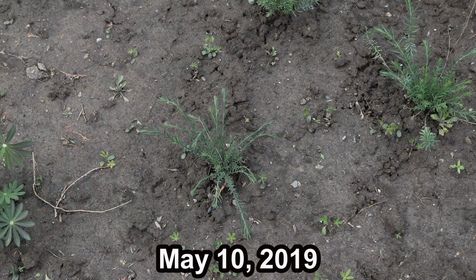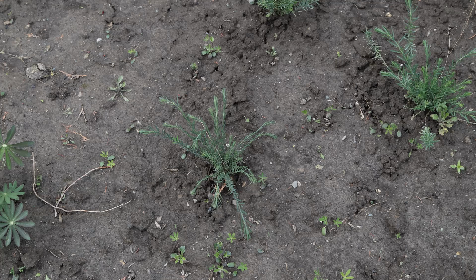In this picture, you can see several lupine plants showing their first true leaves. They have sprouted from the seeds dispersed by the plants that flowered in 2018. On April 29th, 2019, when I noticed so many small lupine plants starting from seed, I stopped weeding the area.